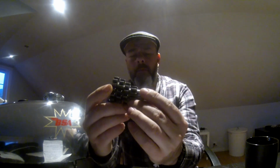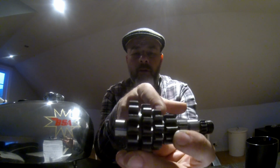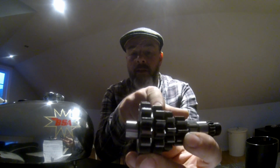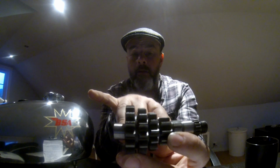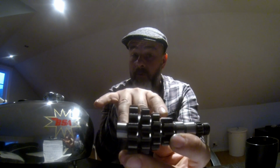Now, the difference between all the first 8 batches and this last batch that I got was, I'll show you here on a standard Lambretta gear cluster, you can see that there's a gap in between the gears. But what they've actually done, instead of keeping the gap, which they've done with the DRT and the Crimaz, I believe at least the Crimaz gearbox, they've used that space to make the gears thicker. So now you get 5 gears in the same space, and the gears are pretty much the same thickness as the standard 4-speed gearbox. So that should prove to be pretty strong.